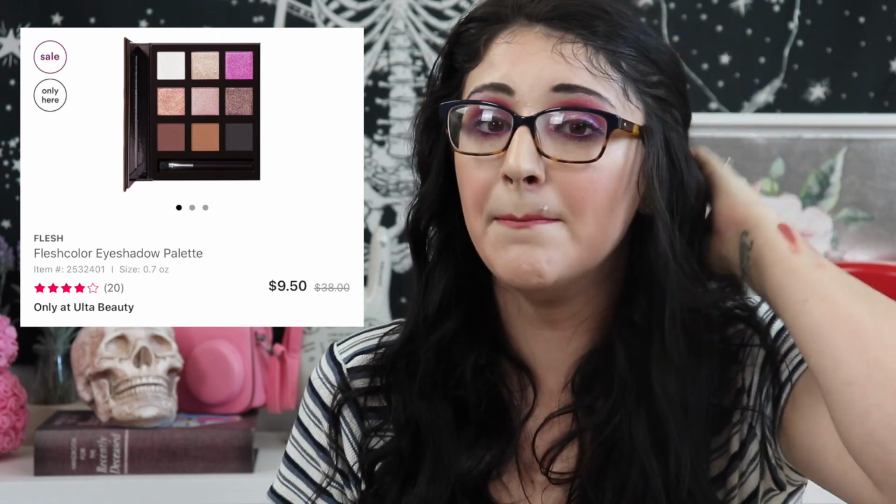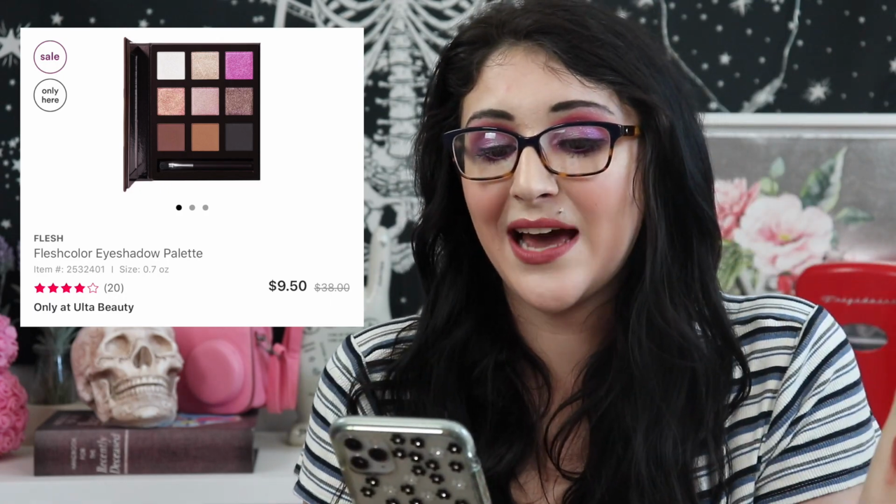This does only have 4 stars, so even then I would probably skip it just because I've never seen reviews for their eyeshadows. This is a brand that has kind of been under wraps. People don't seem to talk about it a whole lot, which I don't really agree with because they have fantastic lip products. But these eyeshadows, I don't know.